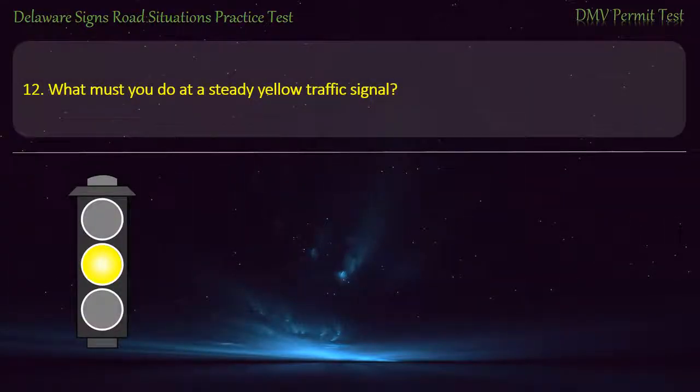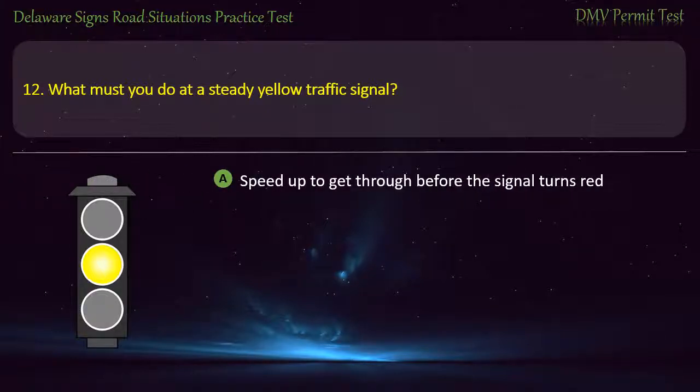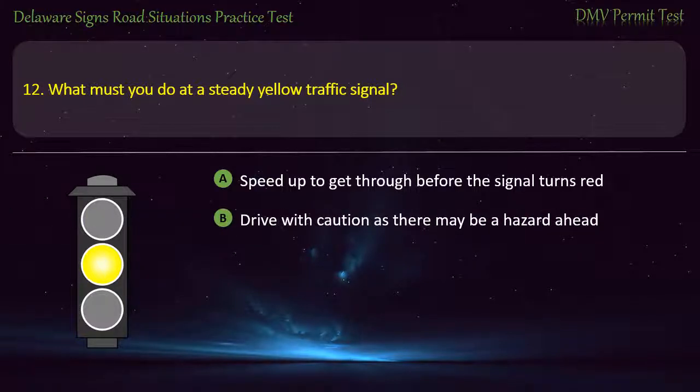Question 12. What must you do at a steady yellow traffic signal? Speed up to get through before the signal turns red. Drive with caution as there may be a hazard ahead. Stop if it is safe. Yield to your right. Answer. Stop if it is safe.